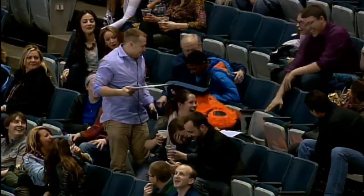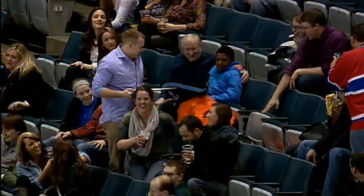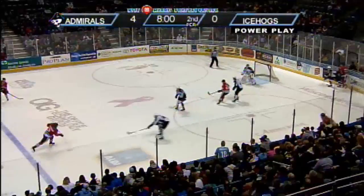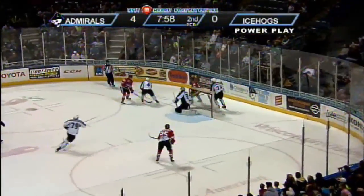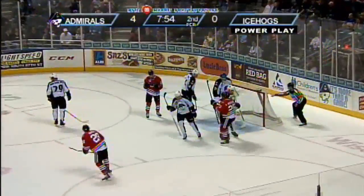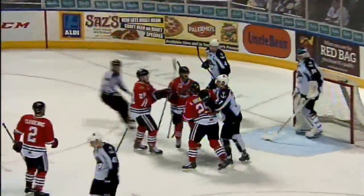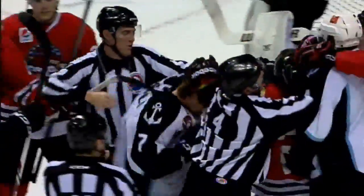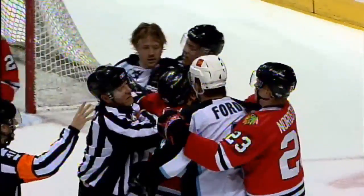Peckham turned it over again, and Van Gilder from the bottom of the near circle with a shot that Simpson had to make a nice save on. Right point Clendenning. He winds up. That shot dribbled wide of the near post off the end wall. The puck popped to the slot. Scramble ensues, and it's put in by the Ice Hogs on the far post. And Alex Broadhurst punches Piscula, and that's going to have a repercussion as Piscula goes after Alex Broadhurst.